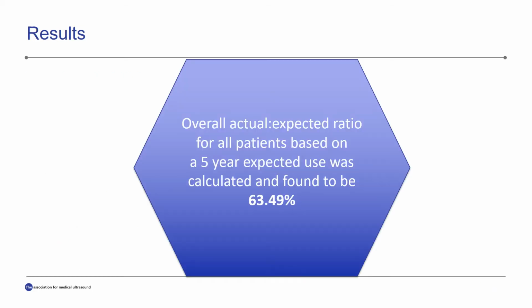So for our results, the overall actual to expected ratio was calculated for every single patient in the study based on that 5-year expected use and was found to be 63.49%. And this statistic means that approximately the IUDs were in place for 3.2 years on average, which is a pretty significant finding.